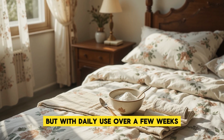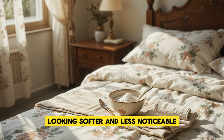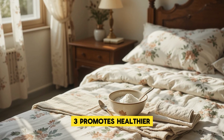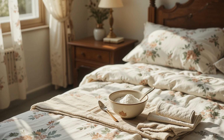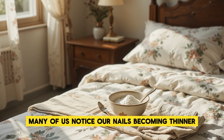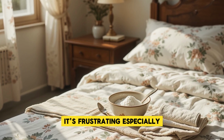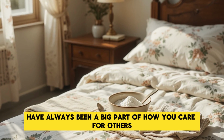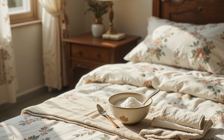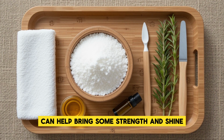But with daily use, over a few weeks, you might notice those stubborn marks looking softer and less noticeable. 3. Promotes healthier, stronger nails. As the years go by, many of us notice our nails becoming thinner, more brittle, or even discolored. It's frustrating, especially when your hands have always been a big part of how you care for others and manage your daily life. But this simple mix of castor oil and baking soda can help bring some strength and shine back to your nails.